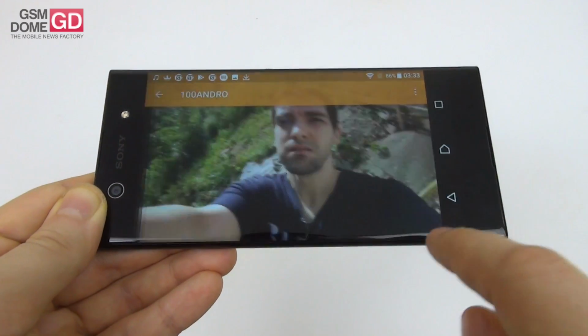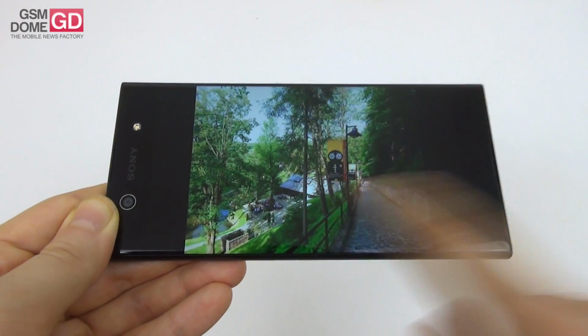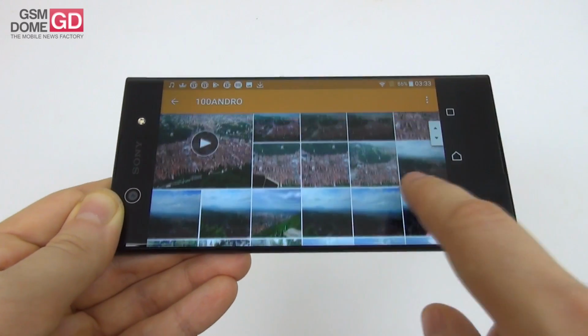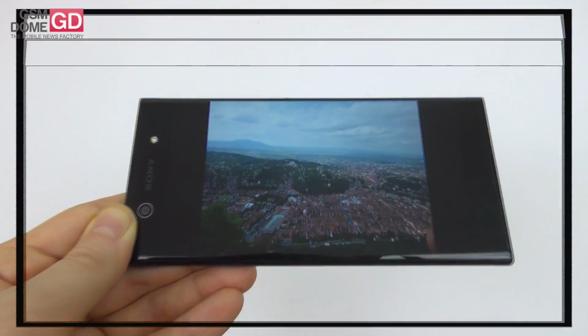Okay, several more shots here. Selfies, close-ups, Dracula's castle, Bran in Romania. So those are it, those are the shots we've taken outside, impressive sights here, and the conclusions are as follows.